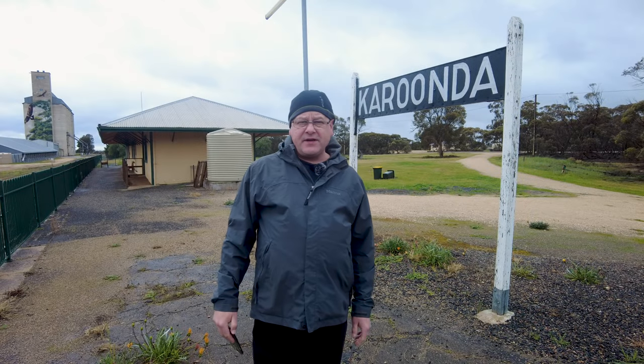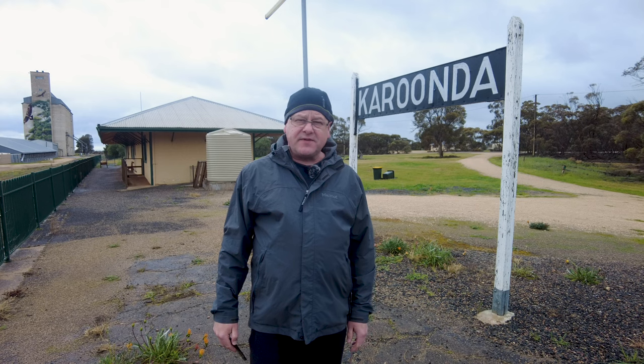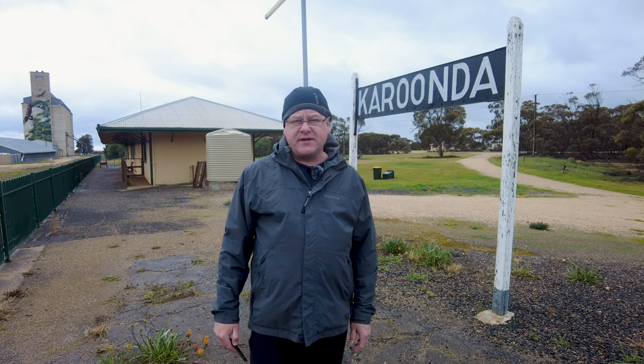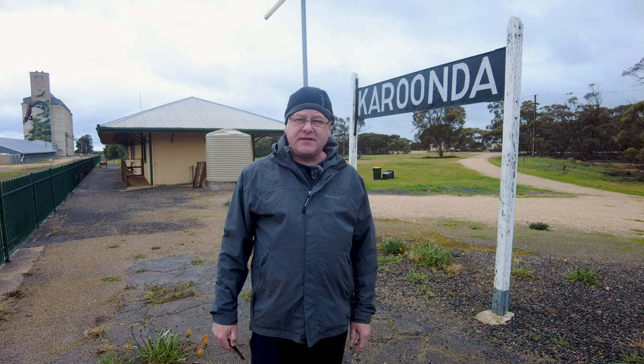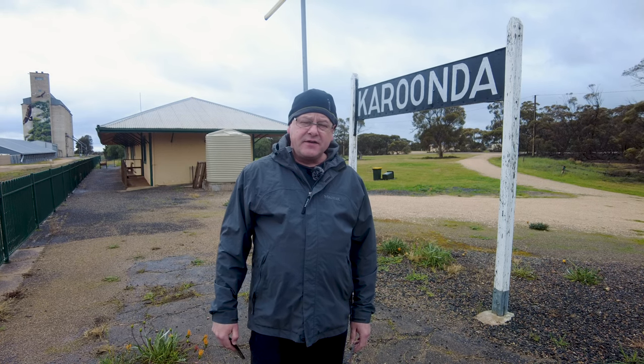Waikerie, Berri, Loxton, Moorook, Glossop and Renmark, all these Riverland towns once had a railway connection to Adelaide. And it all started here at the heart of the system at Karoonda. We're going to go exploring these Murray-Mallee lines today and show you what remains in 2022.